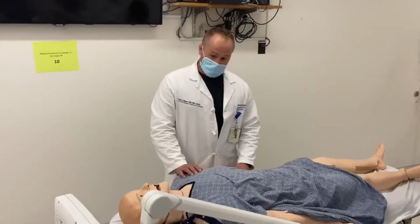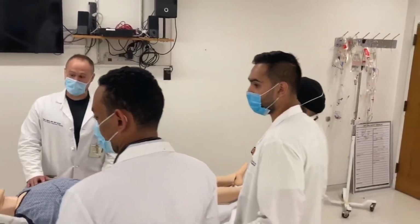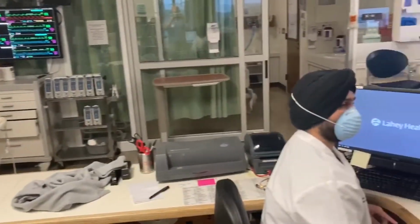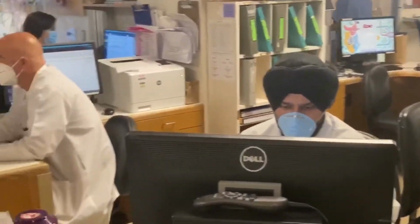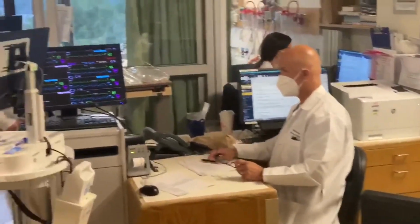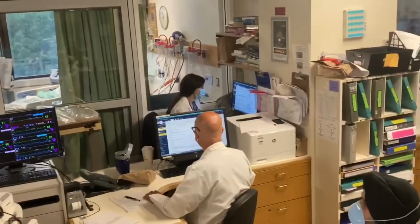The MICU rotation has overnight call only once per week. Overnight coverage is provided by an intern and senior resident who jointly cross-cover both the ICU and CCU patients. There is a critical care attending in-house 24 hours per day who is available to oversee all admissions, procedures, and other questions that may arise.